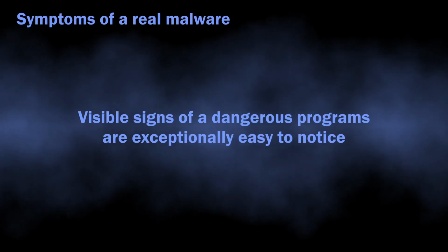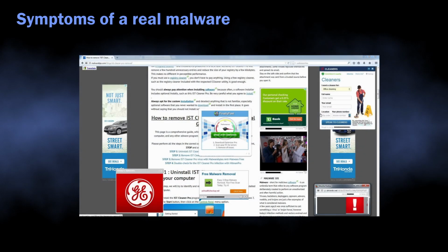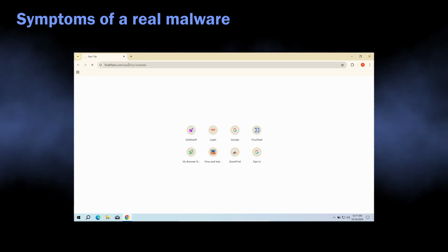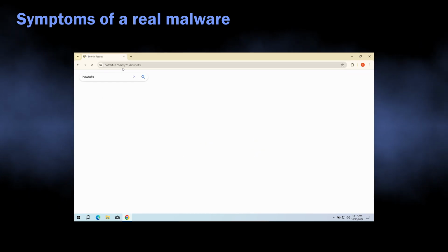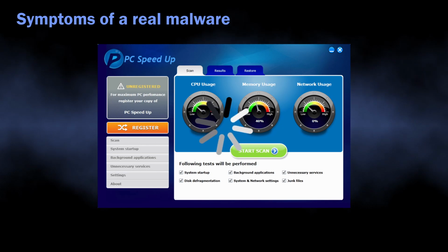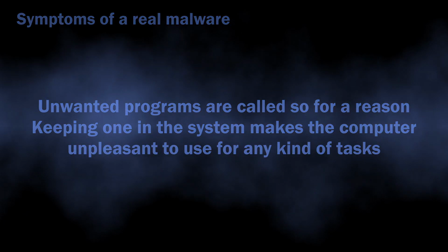When the program is truly dangerous, the symptoms are pretty easy to notice even for a basic user. You can start seeing advertisements on every page you visit. Some of the search queries may be redirected to a different search engine. In some cases, the unwanted app may tinker with system settings, making the computer sluggish or disabling certain functionality. In any case, it is not a thing that you will happily keep in your system.